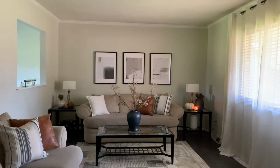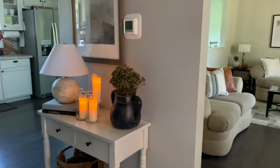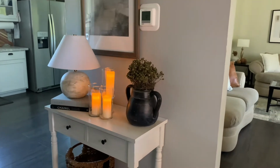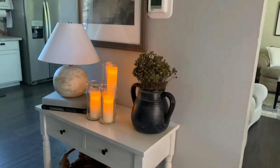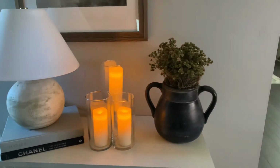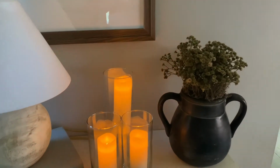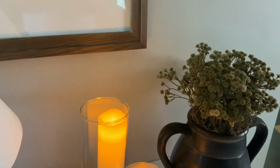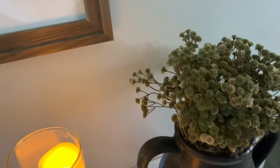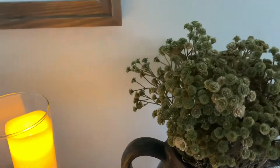The entry table is still the same as it was in the previous video. As you can see in my vase right here, these florals are just like the ones in the living room, but I decided to change the color up a little bit and add green, because I think that the green is a pretty good juxtaposition with this black vase that I DIY'd not too long ago.